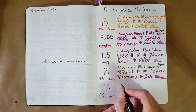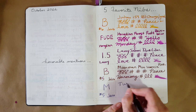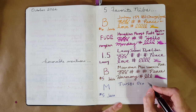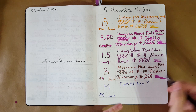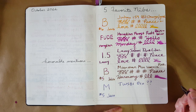Anyway. And I know that not everybody likes the same thing, so hopefully this isn't offensive or anything. Okay, TWSBI Eco. Oh, gosh. I can't remember the colorway of this pen. Lilac or something. All right, I'm going to put a question mark, and we'll have to put it in the comments because I'm blank on it.